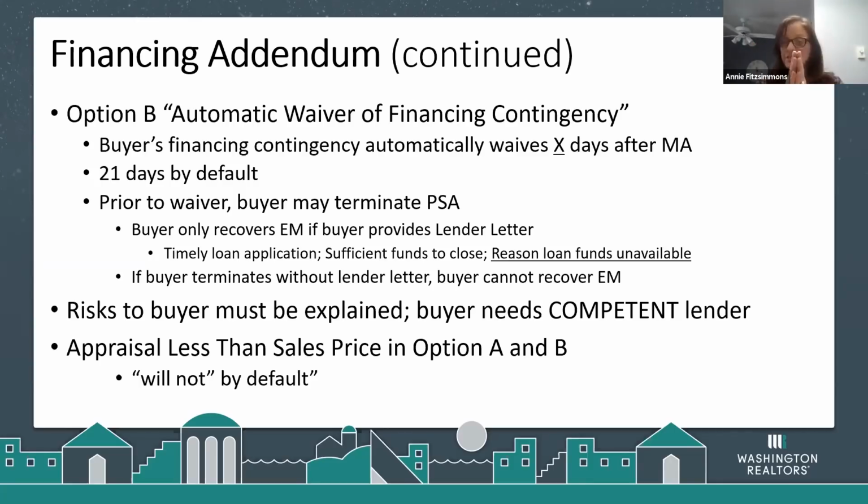ground position of saying, look, give me 21 days to work with a competent lender to find out if I can get financing. You're going to know, seller, within 21 days whether or not I can get financing, because my financing contingency is going to go away whether I get it or not. So can we agree to this middle ground position rather than me having to waive my financing contingency altogether? We're going to see why buyers or sellers might pick option B. Maybe nobody will, and maybe at the next forms revision, if that's the case, we'll eliminate option B and go back to just keeping option A. We'll have to see what happens.